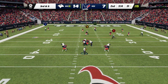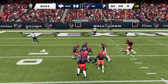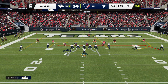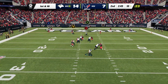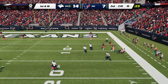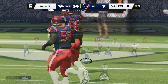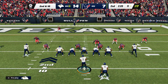Now a shotgun snap as they'll look to throw. Throwing left side here, and it's complete. And he's taken down, but not before reaching the 10-yard line. On first down, Huntley. And he is going to go down back at the 11-yard line. Christian Kirksey. The O-line can't stop him, and he gets the sack.